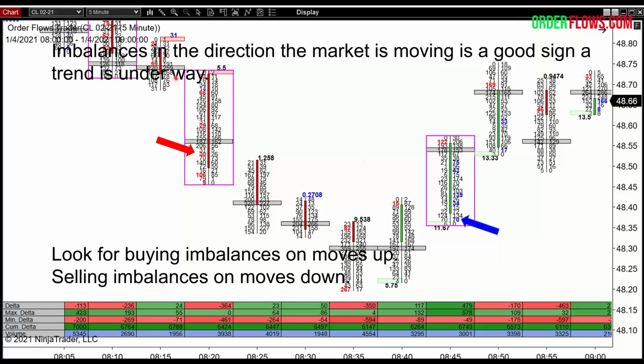Just as if you got long somewhere earlier in this bar, then underneath where you got long, you start seeing a lot of selling imbalances. That's not a good sign. Right? That's how order flow is going to help you determine, A, whether you should still be in the trade, or B, if conditions have changed in the market.